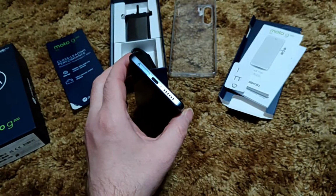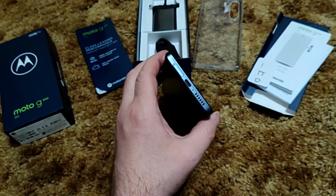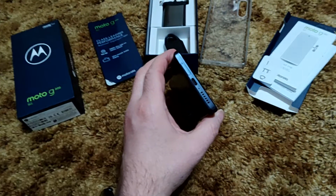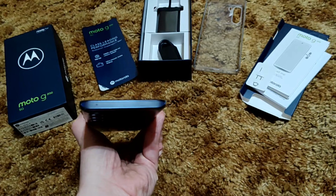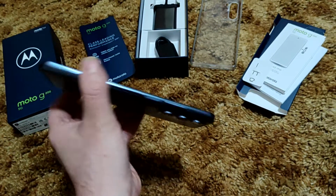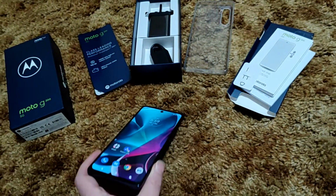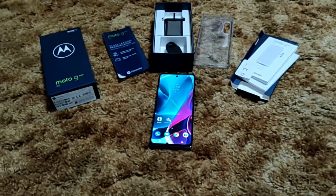There is no microSD expansion like I originally thought before I got this phone a couple months ago. I think it's been like a month and a half since I've had it now. But it is dual SIM. There's no headphone jack, but I do like the curvature that this phone has right here. It's really nice. I meant to say that a minute ago. I'm trying to think if I missed anything here.